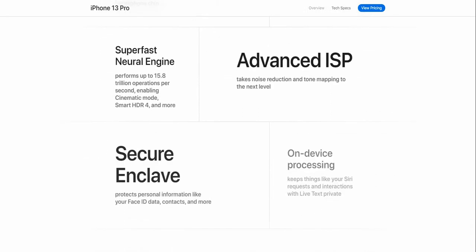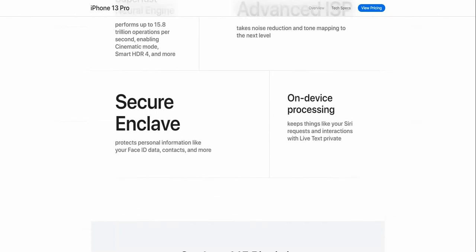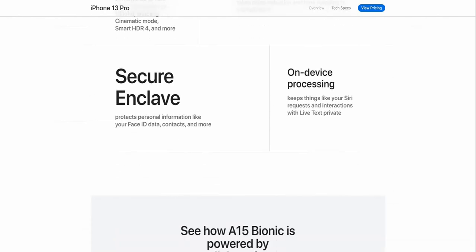Super fast neural engine performs up to 15.8 trillion operations per second, enabling cinematic mode, smart HDR 4, and more advanced ISP. Take noise reduction and tone mapping to the next level. Secure enclave protects personal information like your Face ID data, contacts, and more, which is very nice.